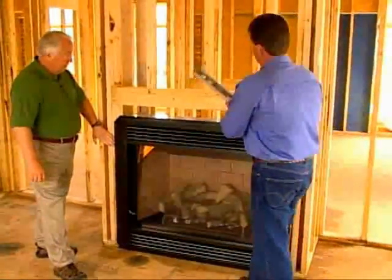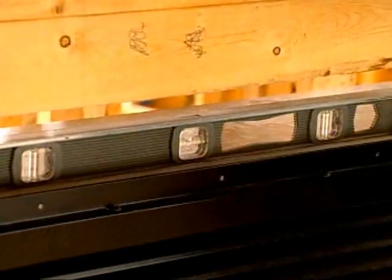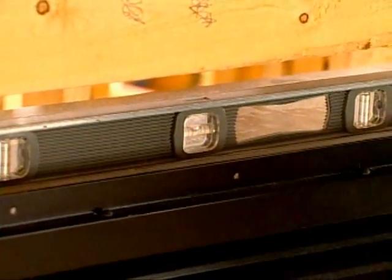Terrific. So let's see how this one turned out. Well, Bob, it doesn't happen very often, but this one's perfect. Okay, good. But what if it's not? What do we do next? What you want to do then, Bob, is you want to get some standard shims and shim the fireplace so that it's plumb and level. Okay, good. We can do that.